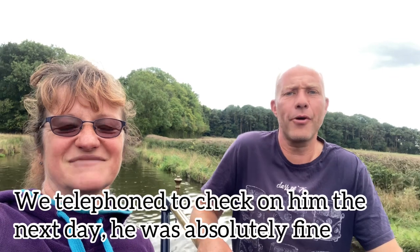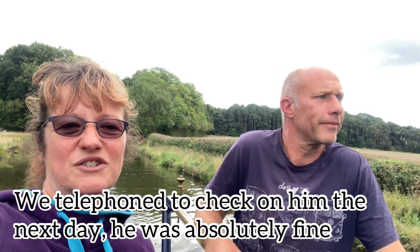Someone had gone and found this gentleman's daughter, because they do live on a boat on the canal, so they'd gone and found her and she'd arrived. So one of the other boats that was going the other way has now taken him to the bridge where the daughter has parked, and she'll take him back to the boat and make sure he's okay. We'll check on him tomorrow. Yeah, I've got her phone number so we can check on him tomorrow.